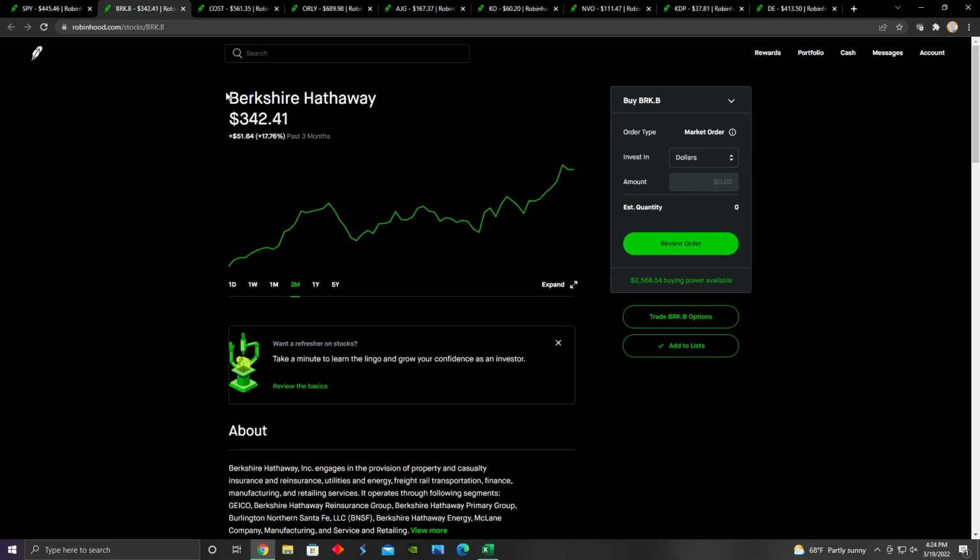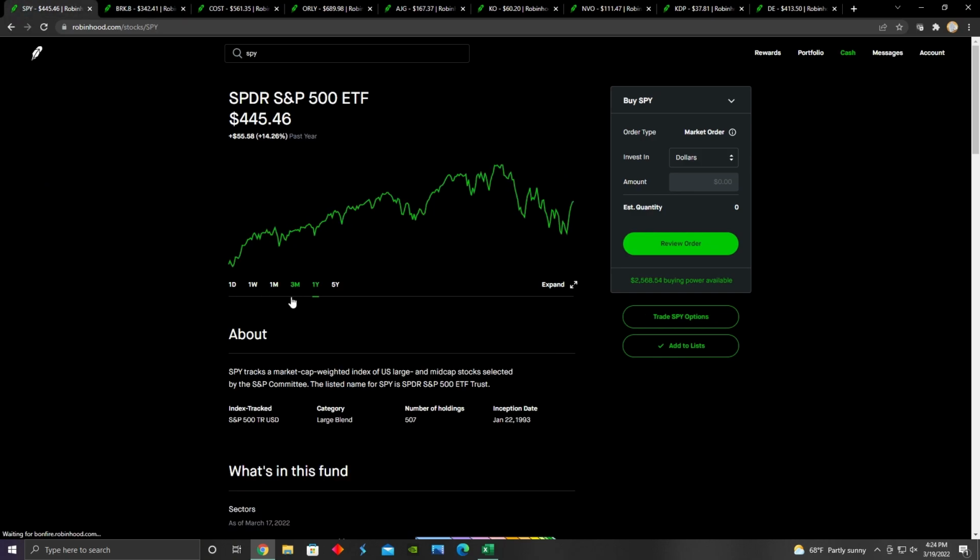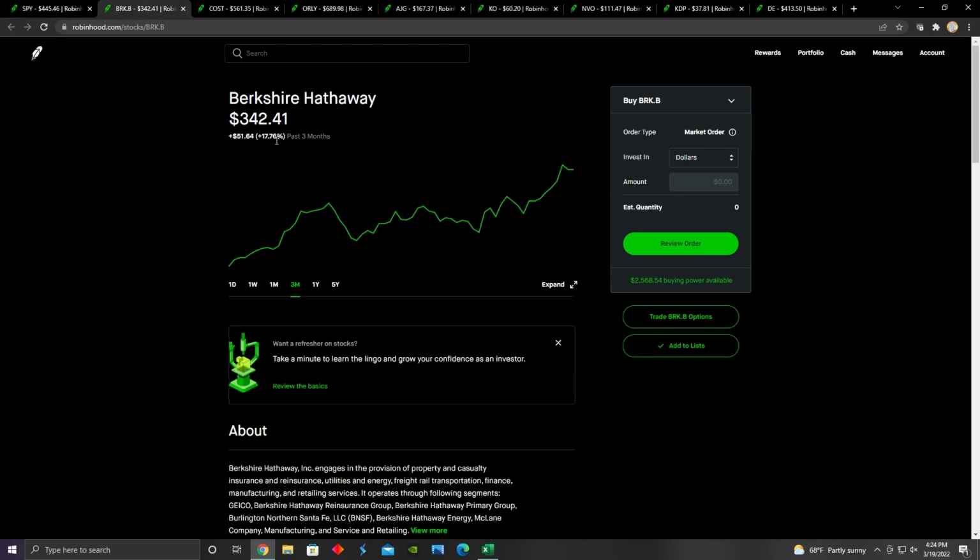And we can see that over the last 3-month period, where the overall market declined by about 2%, Berkshire Hathaway is up almost 20%, which is pretty impressive. And over the last year, they're up 35% compared to the market's 14%.